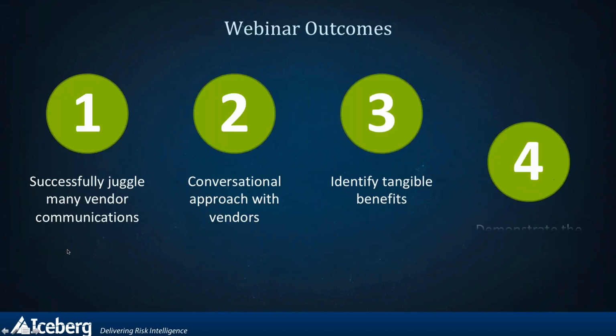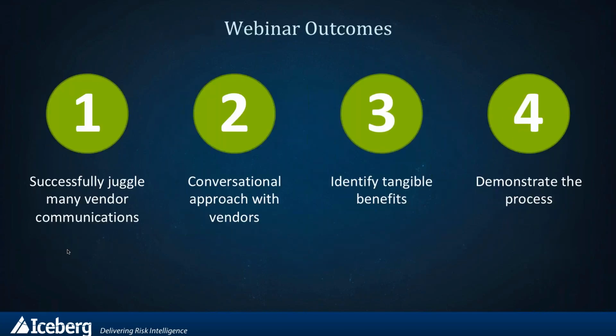I think we'd agree that the majority of people on today's webinar are probably somebody in the vendor management group, whether they're vendor managers or vendor risk assessors, and you're all charged with dealing with a large portfolio of assigned vendors. You're also being asked to demonstrate that you've got complete and accurate communications and information around that vendor, because ultimately you want to be able to manage the risk associated with the vendors that you do business with. So there are four objectives for our outcomes today.